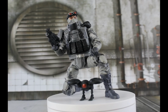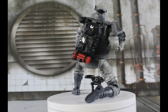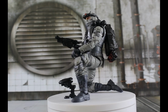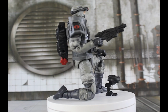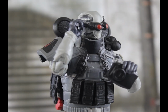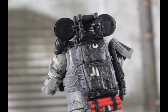Cobra Island Firefly. A really good first attempt at bringing Firefly to the classified line, but there are some hiccups. The legs mostly, especially the hinge system at the crotch, it can be very loose, which can lead to him falling really easily. The shoulder pad, the big one on his right, it gets in the way. I'm always terrified that I'm gonna rip it just by posing the arm out.